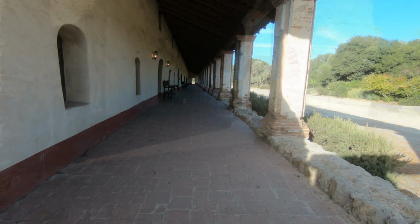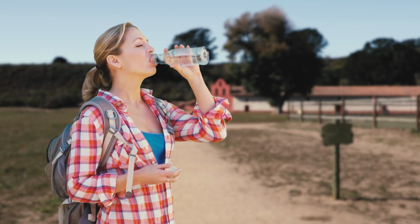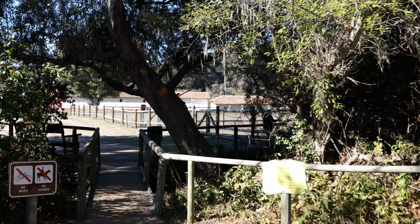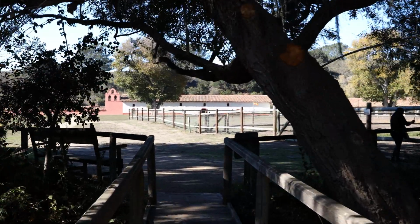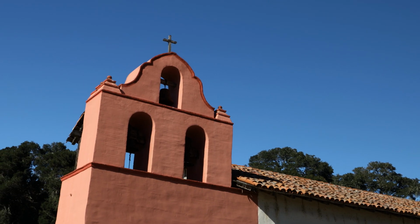Because this mission is so expansive and sits on a lot of property, it's crucial to bring some good walking shoes and plenty of water. Many benches and picnic tables are scattered throughout the grounds, so there are excellent spots to take a break. After leaving the visitor center, we head to the main grounds. A scenic bridge and walkway lead up to the most prominent focal point of the mission, the bell tower.